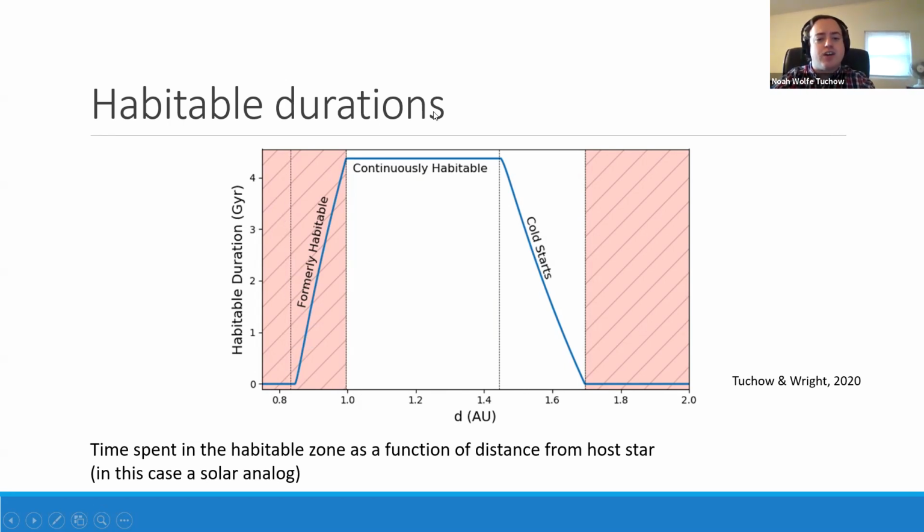So these dotted lines over here represent the habitable zone at the zero age main sequence, and these dotted lines over here represent the habitable zone at the current day. And this curve shows the duration spent in the habitable zone as a function of distance from the host star. The red regions are currently outside of the habitable zone, and in some formulations of this, we actually set them to 0 because they're not particularly useful in a current day search for biosignatures.